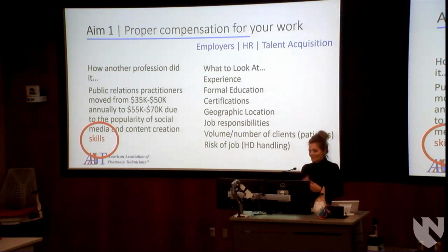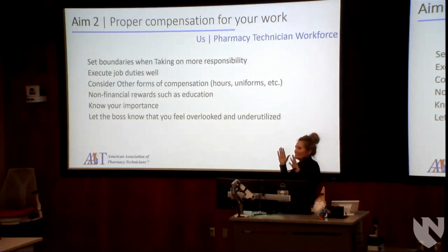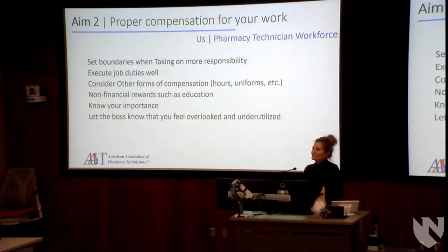So I really propose that we need to look at the volume and also the risk of the job. If you're handling hazardous drugs, you should get paid more. If there's more of a risk with the job, the pay should be there too. So now I look at my second aim, which is us to set boundaries.